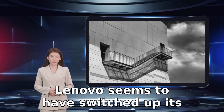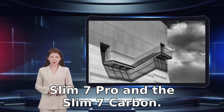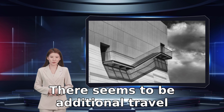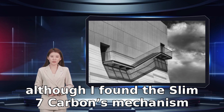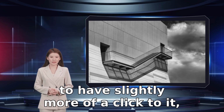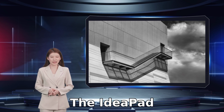Lenovo seems to have switched up its non-ThinkPad keyboards, at least in the IdeaPad Slim 7 Pro and the Slim 7 Carbon. There seems to be additional travel and a more precise bottoming action, and although I found the Slim 7 Carbon's mechanism to have slightly more of a click to it, that's probably down to manufacturing variances.